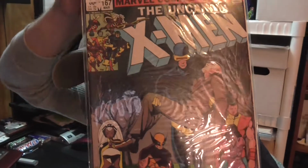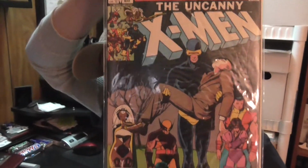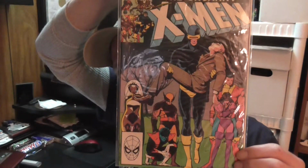And last in the Copper Age. This is from an artist I think is overlooked a lot of times. I had a run on X-Men, so I picked one of the X-Men covers that I have that I think kind of shows off this man's art. I believe he had originally been doing romance comics. His name was Paul Smith, I believe. I always liked this cover. Found this a couple of months ago at the flea market. Had to pick it up.